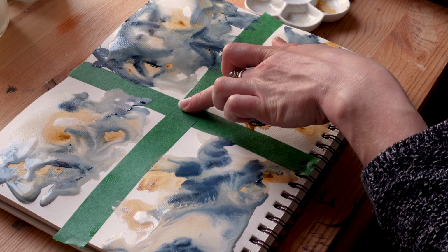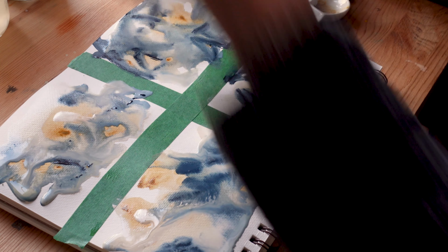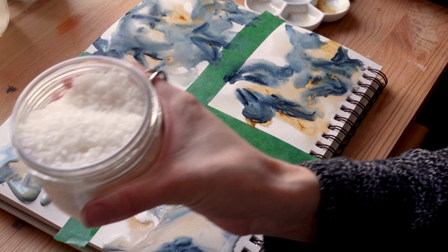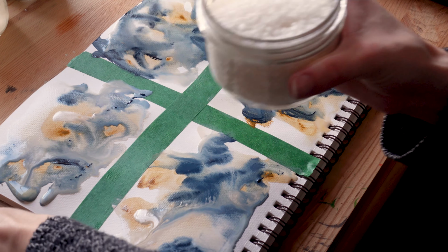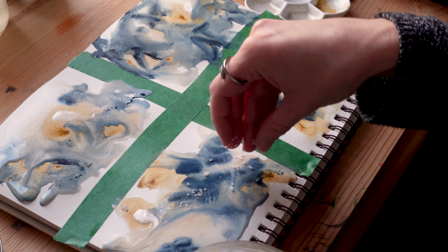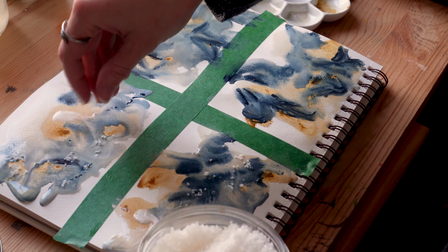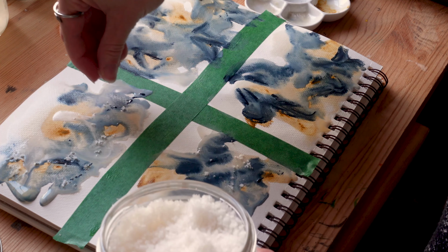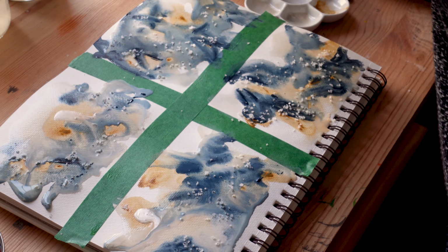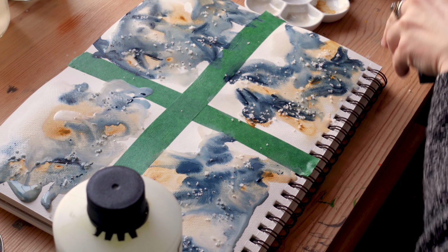Okay, now let's try to add some texture by adding salt. I chose some big salt to see what the effect will be. And then I thought I could add a little bit of nail polish remover to add even more effects.